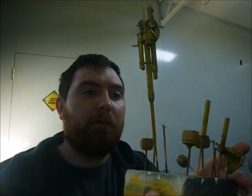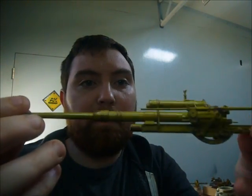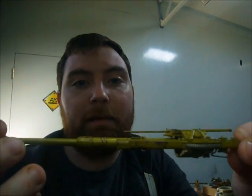So I wanted to build this kit totally out of the box, no aftermarket. I could put an aluminium barrel into it, but I didn't want to. Aluminium barrels aren't always the end all and be all of model making, as some people tend to think: if it's not an aluminium barrel, it's not good.